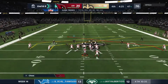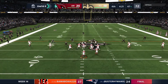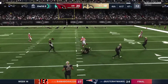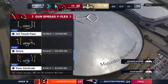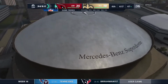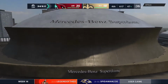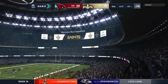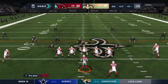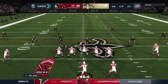Following the pickup of 4, here's 2nd and 6. Shotgun now for Murray, and that is incomplete. A lot of force bearing down on him there. He could not hang on. It's 3rd down. And that's one of those plays where it's hard to keep 2 eyes on the football when you know the contact's coming, let alone getting 2 hands around it, hugging it to your body, and absorbing the hit, even for those big tight ends who you would think can absorb that contact.